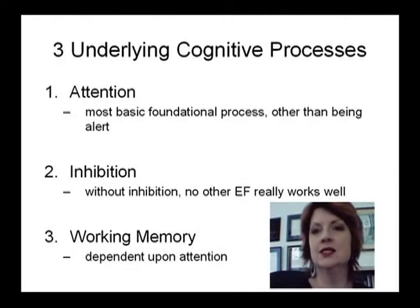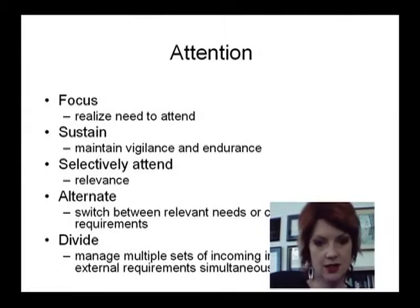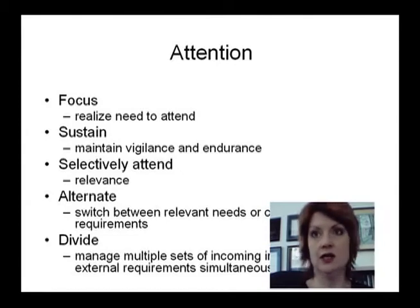And the third one is working memory. And again, we'll speak more specifically to each of those. But without these three, attention, inhibition, and working memory, you will not have well-developed nor efficiently functioning executive skills. So what do we mean by attention? There are different levels of attention. Attention is not all one concept, and different degrees of attention emerge and develop and mature at different age levels.